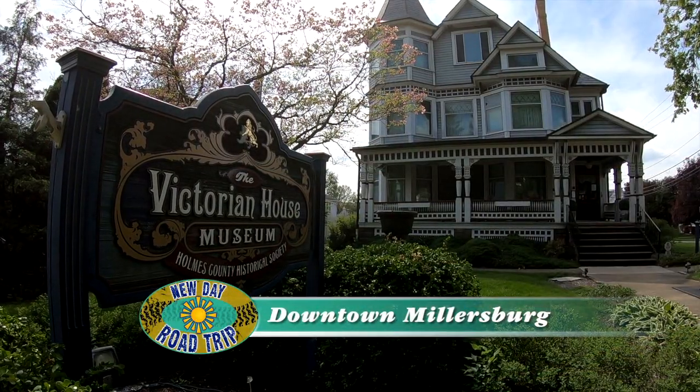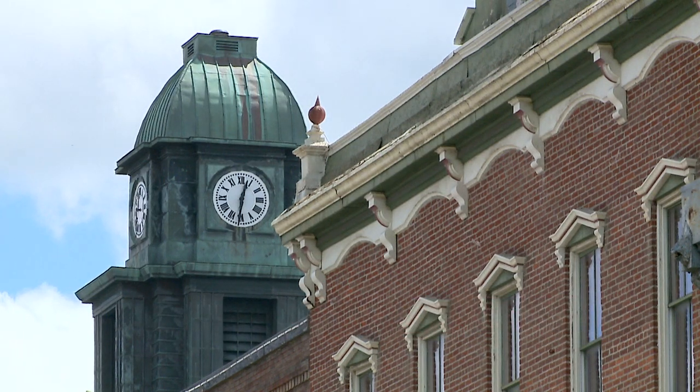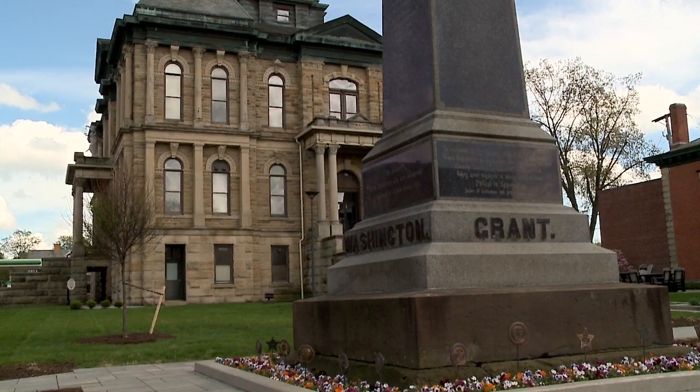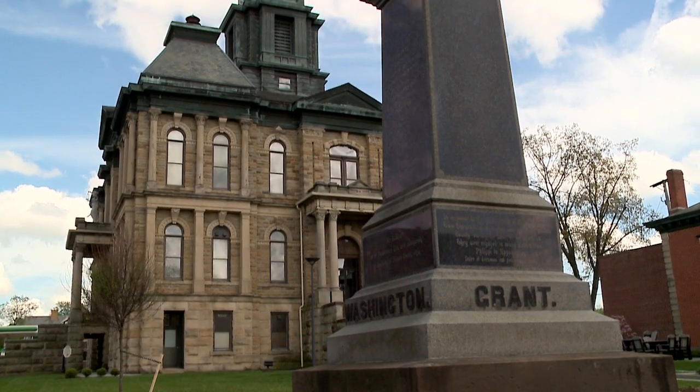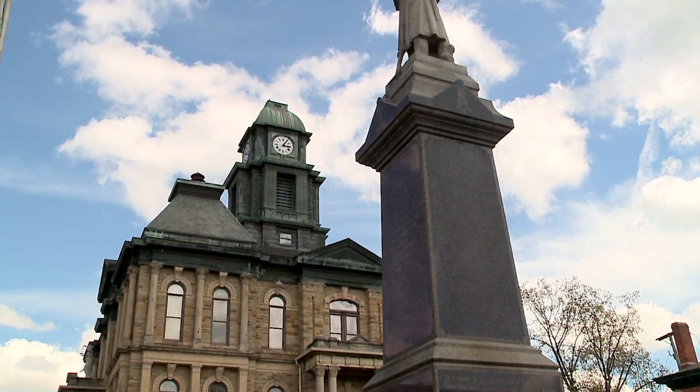Millersburg is a heritage historic town, so we are very excited about our architecture, the beautiful old buildings, and the history behind Millersburg. Over the years, we've kind of grown and progressed, and now Millersburg kind of has something for everyone. Welcome back to our road trip here in wonderful Millersburg.